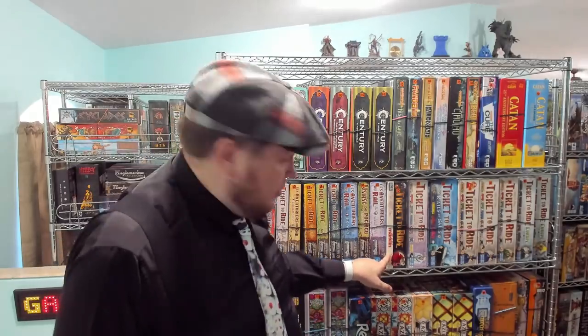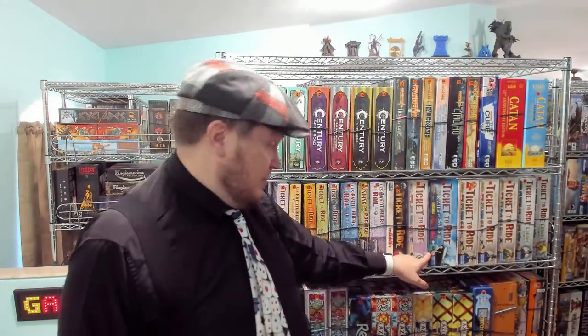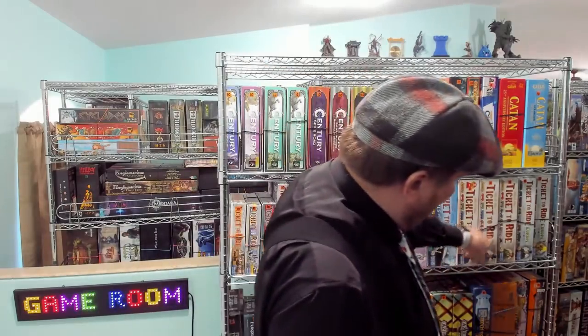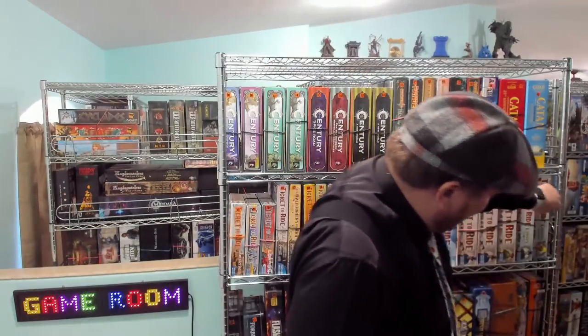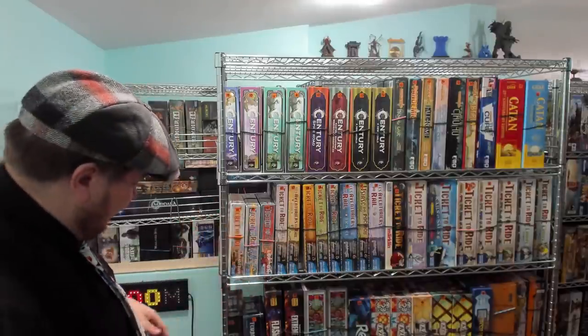This is very rare. Nordic Countries. Rails and Sails. That's the worst of all the Ticket to Rides, but we still have it. 3 normal copies of Ticket to Ride, and 2 copies of Europe, just in case multiple people want to play with the maps at the same time. We probably will cut one of those normal Ticket to Rides out, but here's the cool thing. All these Ticket to Rides have upgraded trains in them. I'm very excited about it.